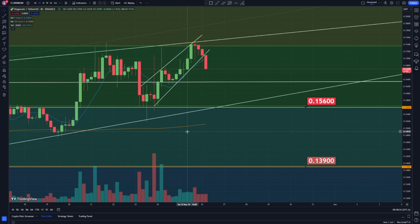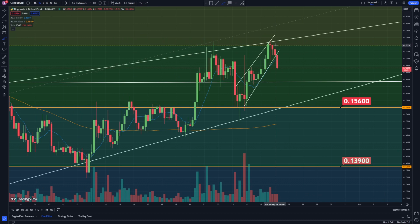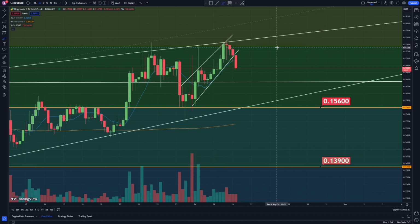Dogecoin looks like it's breaking out of a rising wedge right now. We had resistance, resistance, support, support, support, giving me those two trend lines that I'm looking at on the 4-hour time frame. Right now, we're breaking to the downside. We actually came up and hit the 38% Fibonacci retracement level, sitting at 0.173 approximately.